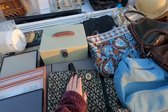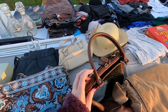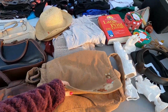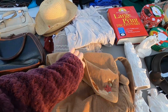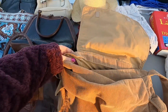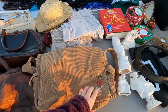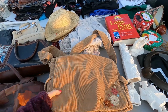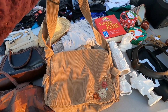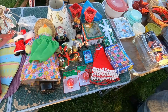Tommy Hilfiger purse, that's nice. What's this bag? Aeropostale. I know some older Aeropostale clothes are coming back in style, like the Y2K. Not sure about the bags. That is nice though, like a little messenger bag. I'll think about that one.